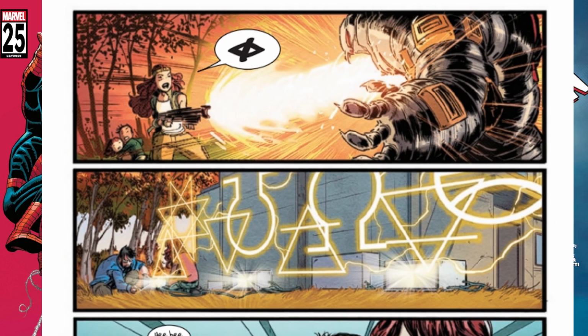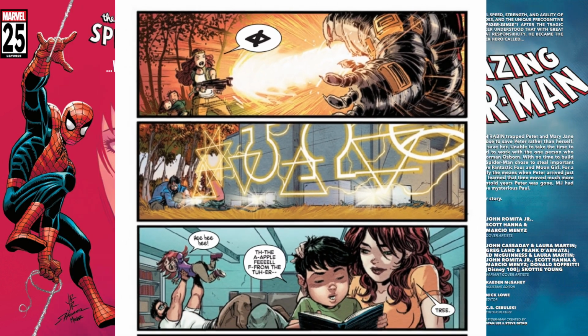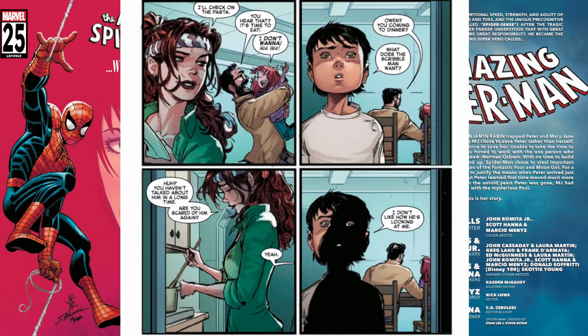We see them fighting the emissary at times, and we see these weird glyphs and symbols as part of this crazy alternate dimension, this alternate universe. They appear to be living in a safe place, somewhere protected by these glyphs maybe, these symbols. But then the young boy, Owen, he's looking at someone outside.